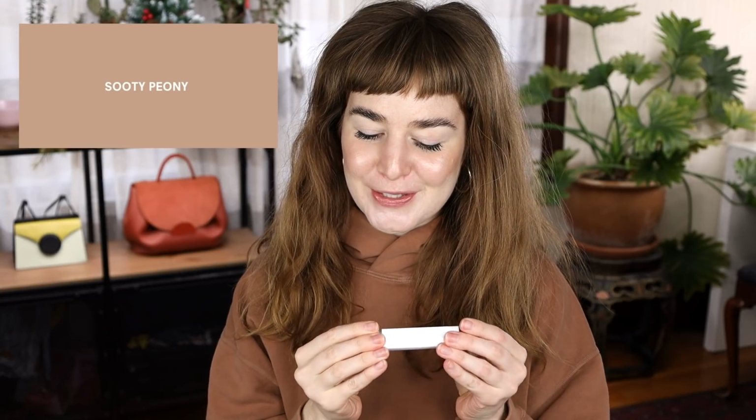So let's go in the order that I told you about them. So here's Sooty Peony, which was the first one. And look how pale it is in person. I mean, look, I'm gonna put the swatch up. I have the swatch pulled up on my computer screen right here. And when I hold the lipstick up to it, yeah, it is the same color. You can't deny that this is the color that I ordered. This is the color that I wanted.